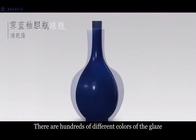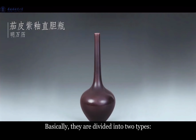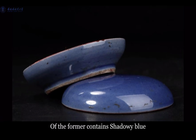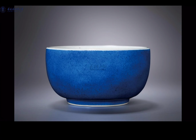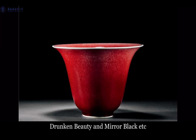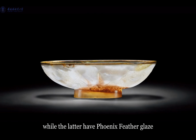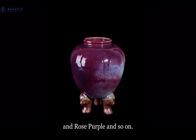There are hundreds of different colors of the glaze. Basically, they are divided into 2 types: monochrome glazed porcelain and polychrome glazed porcelain. The former contains shadowy blue, jade blue, sky blue after rain, otter blue, June red, Langyao red, otter red, drunken beauty, and mirror black, etc. While the latter have phonics further glaze, silk glaze, and rose purple, and so on.